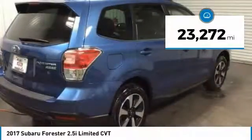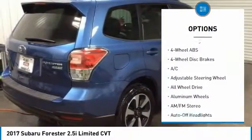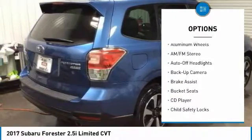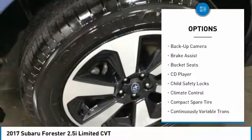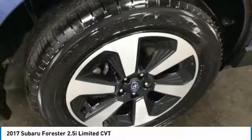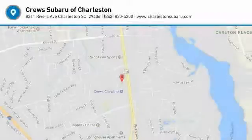Here are some of this vehicle's great options: keyless entry, backup camera, all-wheel drive, power liftgate, leather-wrapped steering wheel, driver airbag, power steering, driver lumbar, adjustable steering wheel, four-wheel disc brakes. Come take a test drive today.